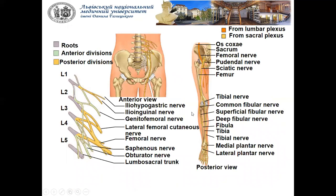Okay, so the next plexus will be the lumbar plexus. Lumbar plexus. It innervates muscles, organs, and skin of the lumbar region. It has such branches as the iliohypogastric nerve, the ilioinguinal nerve, and nervus genitofemoralis, which has two branches, two parts: nervus genitalis and nervus femoralis, for the genital organ and the femoral region.